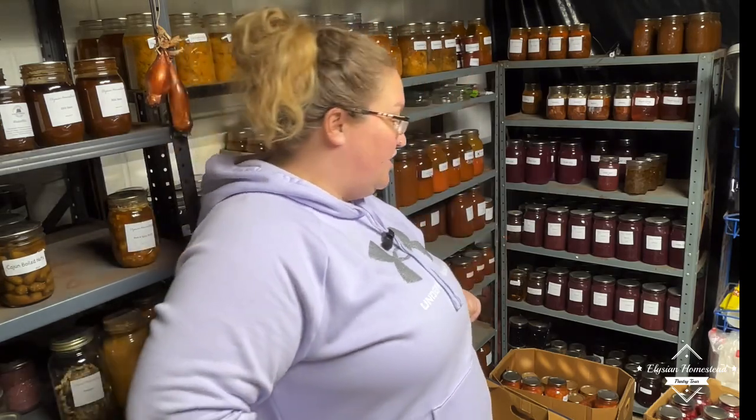So it's nice organic grape juice. Love having it on the shelf. There's nothing added to it. I just used my steam juicer and then collected the juice and canned it. That's all it is. It's just grape juice. So we go through that pretty well as well, and it's nice having it on the shelf.